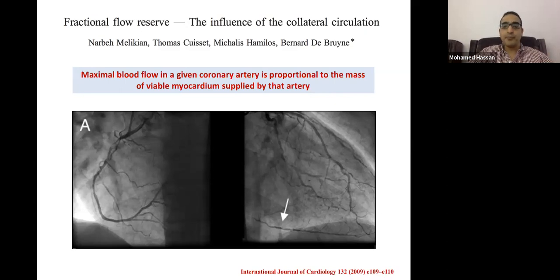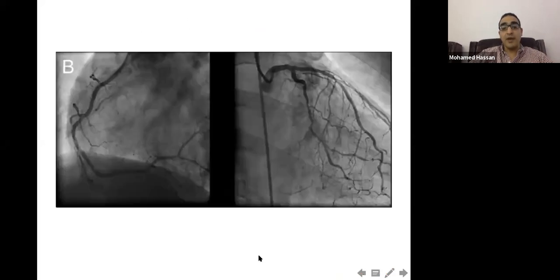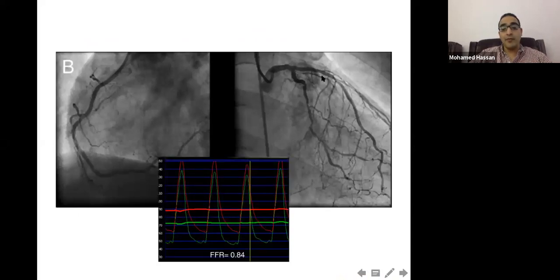is not significant. So if you are going to do iFR or FFR in an artery that's supplying or gives retrograde collaterals to another artery, you should open actually the first vessel first to ensure that there is an antegrade flow in this territory, and then you assess the functional significance in the donor artery here, like the LAD. In this case, for example, the FFR, when measured in the beginning, was really significant, 0.75. However, after fixing the RCA, opening the RCA, the value of FFR was 0.84, which means that the LAD lesion is not significant.